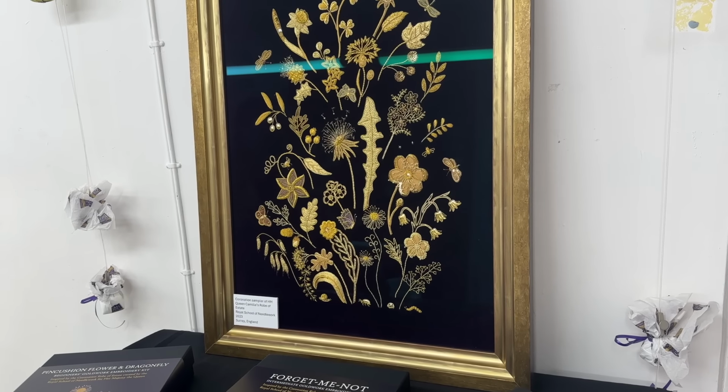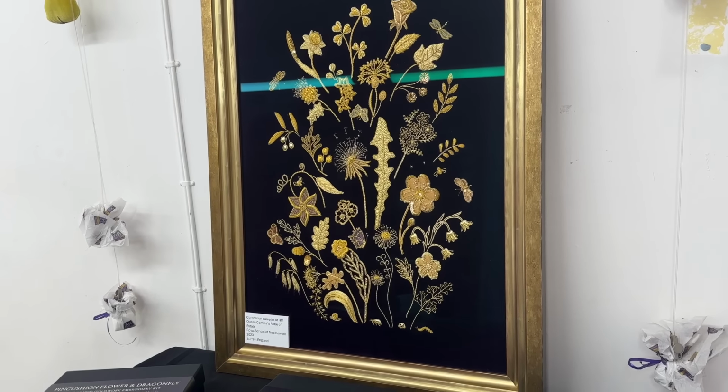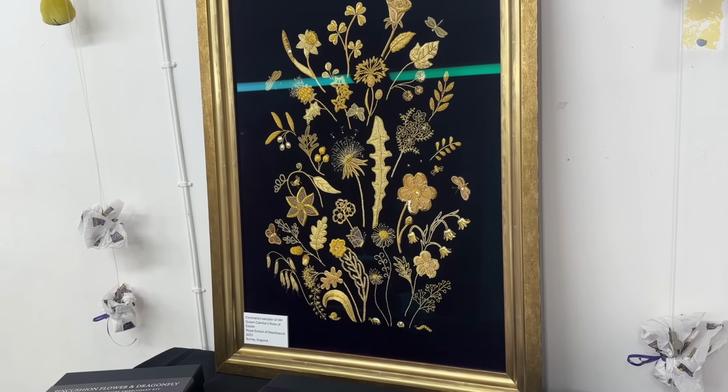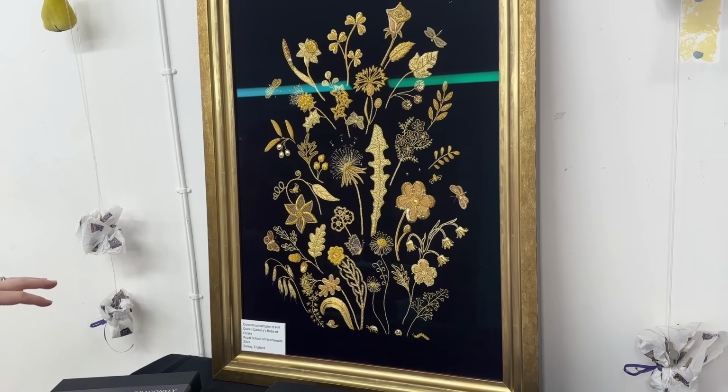The robes are now part of the Royal Collection Trust, so the robe of estate doesn't get worn again, it gets worn once at the coronation. So for us to have this to showcase the techniques that we used.